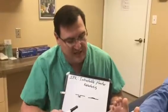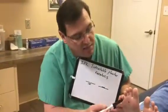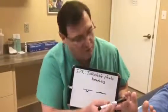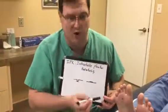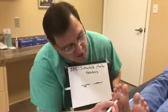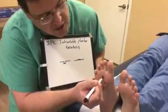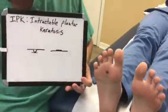So when we see that it's a plantar wart, we'll just numb up the foot, and yes, it is a very painful injection. And then we'll take a scalpel blade and we'll cut around the wart and circumscribe the wart. So what we would do is make a cut around basically the wart, and then we scoop it out with a curette or an ice cream scoop.